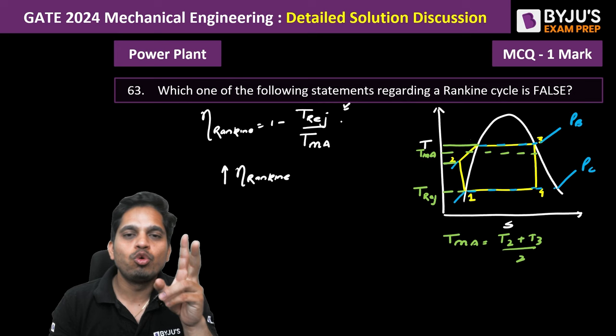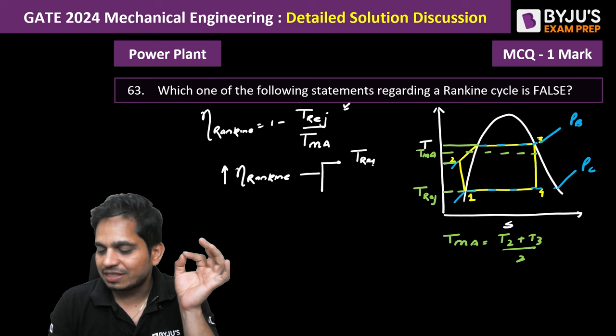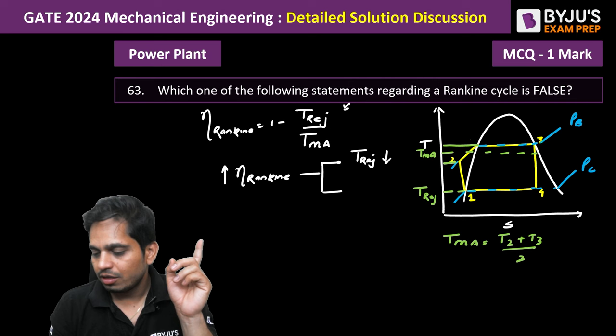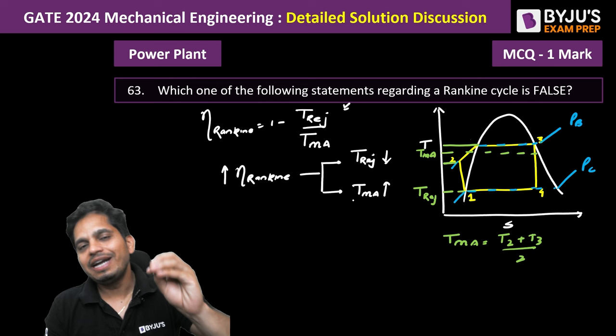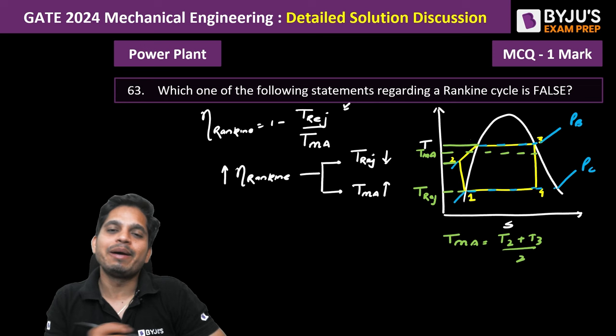Either you can decrease this, then your efficiency of Rankine cycle will increase, or your mean temperature of heat addition you increase. So if you want to do some modification in the cycle, you will do it in a way that either you decrease the mean temperature of heat rejection or you increase the mean temperature of heat addition. Okay, now let us read the statements.